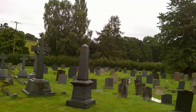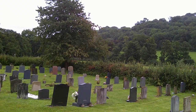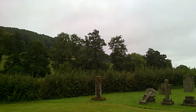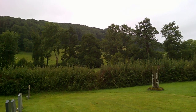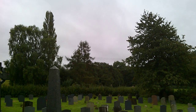Pan around here, you've got a substantial graveyard. Most of the graves here are quite recent, though, in this part, which again suggests, well, there's the medieval cross, but of course the monks would have had their own burial. You can see that line of trees there beyond the hedge, that's the stream, and that would be very, very important. That's why I suspect that the medieval buildings are on this side.